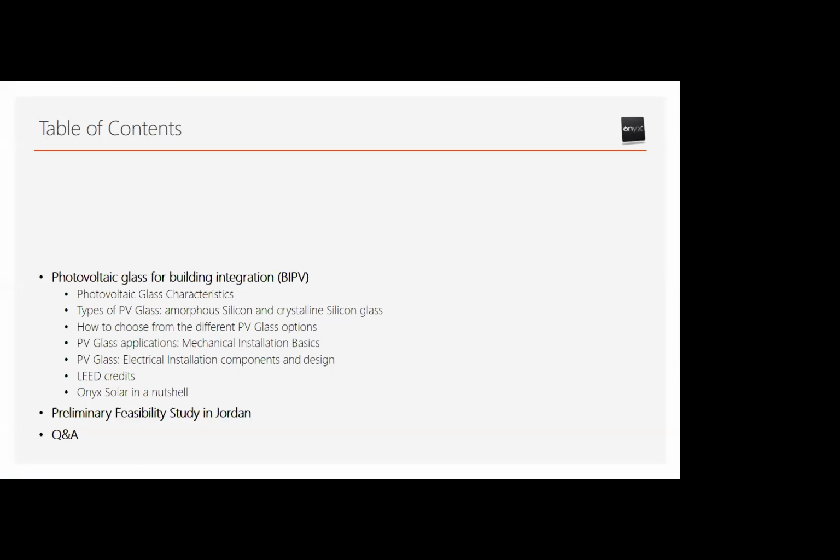Then we will move to the application of this PV glass, because the main idea is it could be applied as any other constructive solution where we have conventional glass, always, of course, on the outside of the building, not the inside. And then I will explain a little bit about the mechanical and electrical installation. And finally, we will review a feasibility study we carried out in Jordan. It's only a study, it's not a real building, okay? So it's just a few slides to have an idea about this type of information. And finally, as Hiba said before, we will have some time for questions.